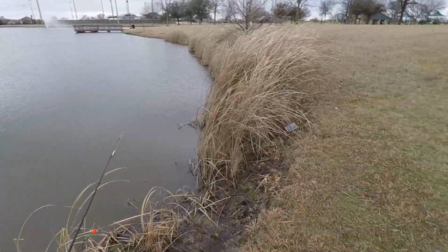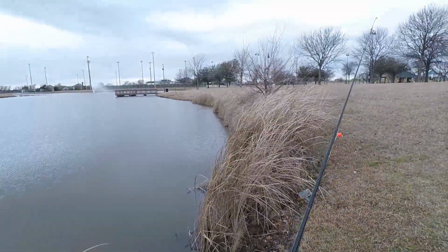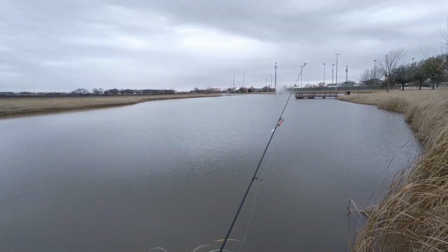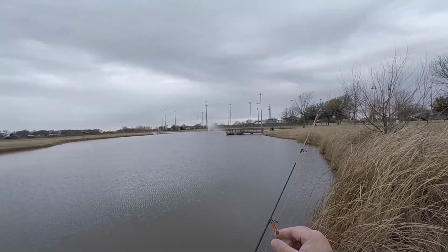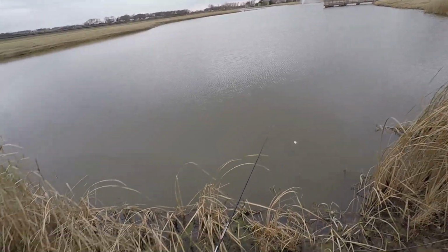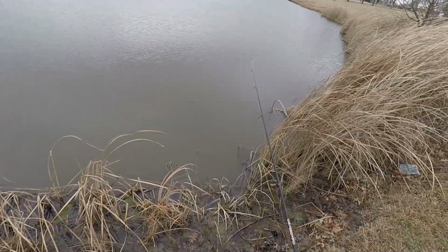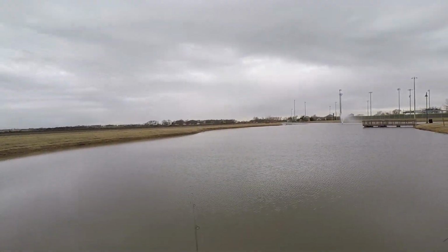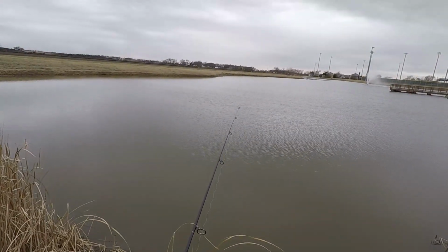Hey, I got my usual gear with me. 2 ultralights. Let me get that down. I've got my bass rod. So I've got the craw. I may toss this little spinner, this little MEP spinner size 1 first. I got this on my little Lew's Speed Spin 100, that new one I got. Oh, look at that, country mile.